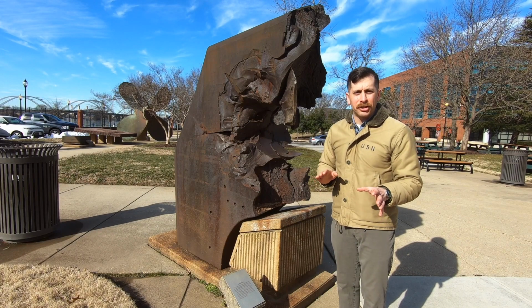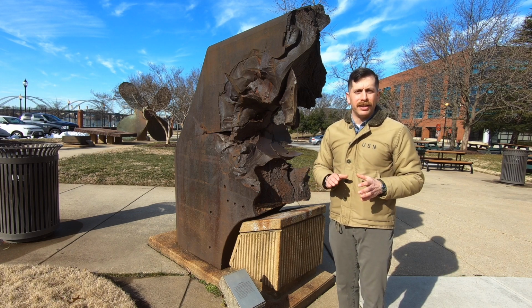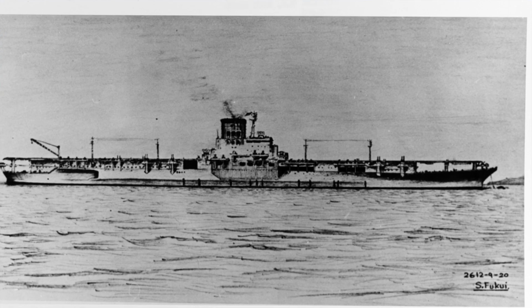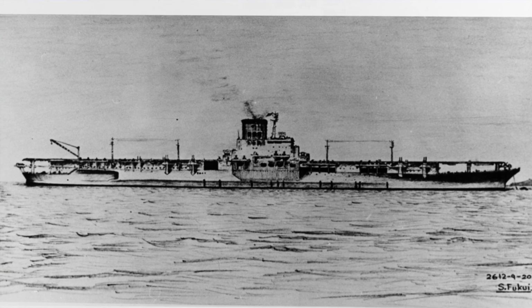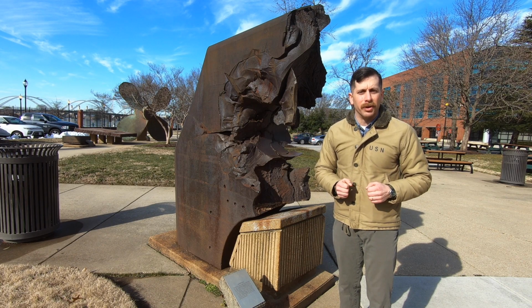Now this 26-inch armor was most likely intended for a Japanese Yamato class battleship, possibly the IJN Shinano, which was actually converted into an aircraft carrier before it was turned into a battleship, so this plate probably wasn't needed, or one of the many others that the Japanese had planned to build before the war ended in 1945.